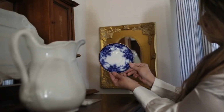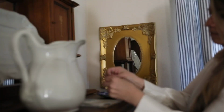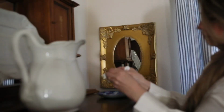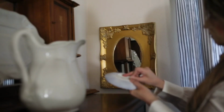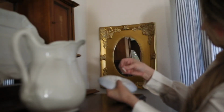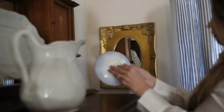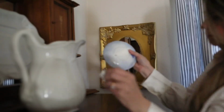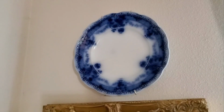Now I am taking this beautiful flow blue saucer. I will be sticking it on the mirror by using 2 command Velcro strips. I did the same thing in a video when I was decorating my bedroom, and I will link that up above. I am connecting the Velcro part to the strip and pushing down and then peeling off the back. I take the plate and I put it on the mirror and press firmly.